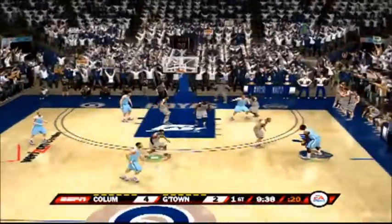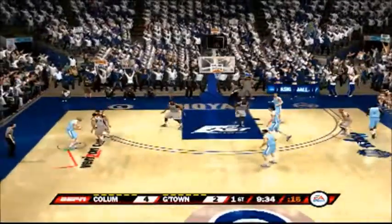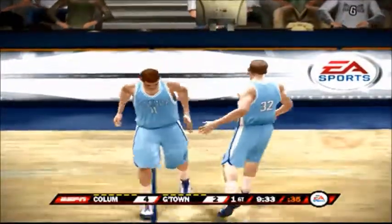Moving it around the perimeter. Number four picks up the foul. First personal foul. Oh, and you can see the frustration as he picks up the foul. Oh, that's a bad, bad foul right there, Brad.